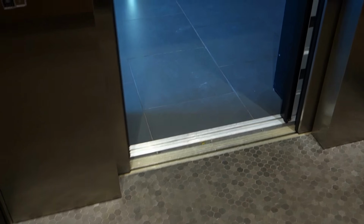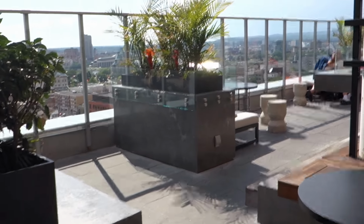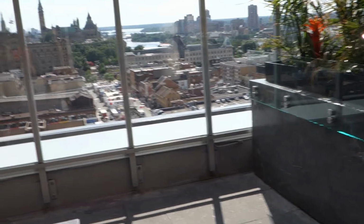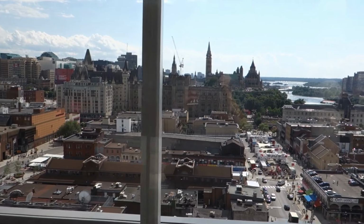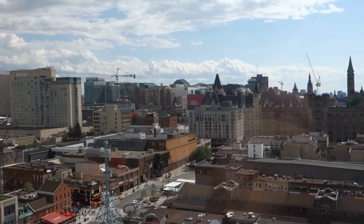Lounge and Fitness Center, salon et centre de remise en forme. Let's get it. Okay. Get a view of Ottawa here. Some of it.